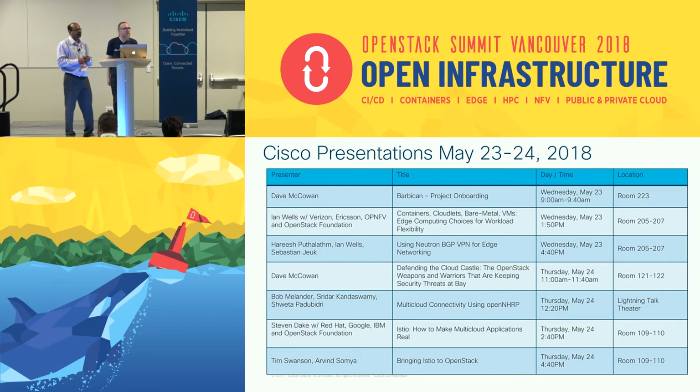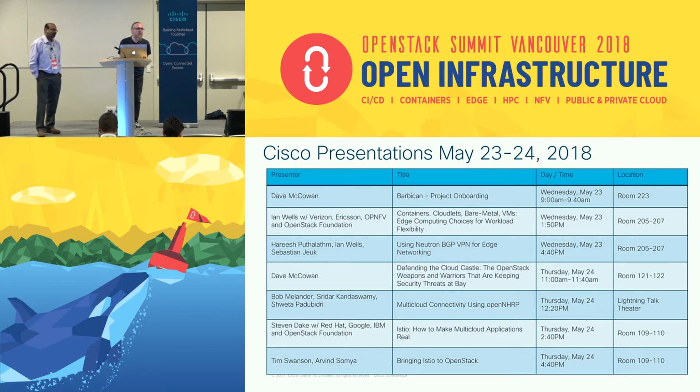Hi. Have you done any testing pertaining to centralizing the control plane of OpenStack with remote computes? And if you have, can you share any details on what type of latency budgets were involved between the remote computes and the centralized location, scale, HA?